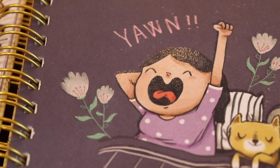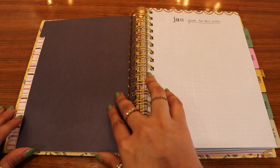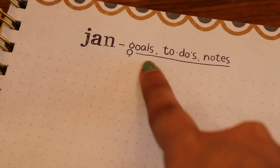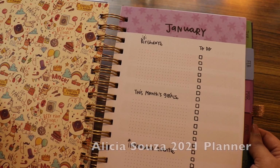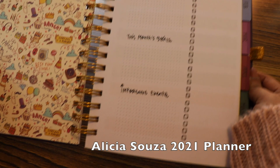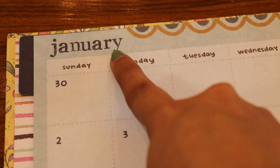The divider pages have monthly tabs and the illustrations are so pretty and shiny. Every month starts with a plain and simple dotted grid page that says goals, to-dos and notes. This is different from the last year's planners which had dedicated space for birthdays, goals, events and to-do lists.